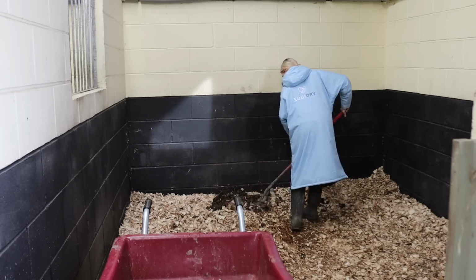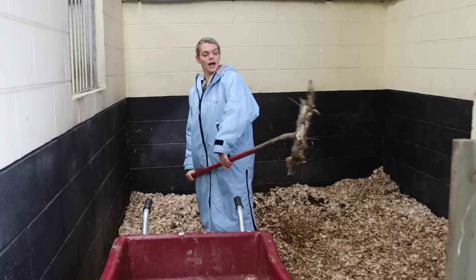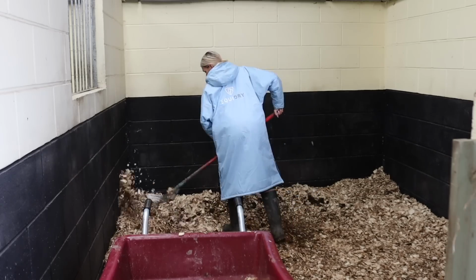And this is the speed that I wish I actually mucked out at and would make my life a hell of a lot easier, but sadly it is 4 times faster than normal.